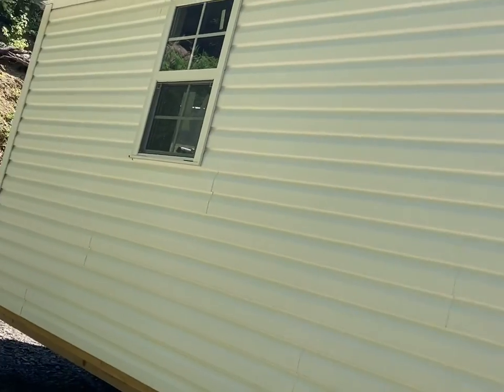No window in the bathroom, window in the bedroom, so they owe us some money back on windows. They made mistakes.